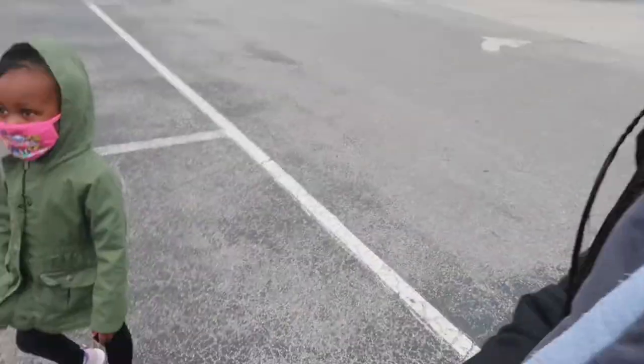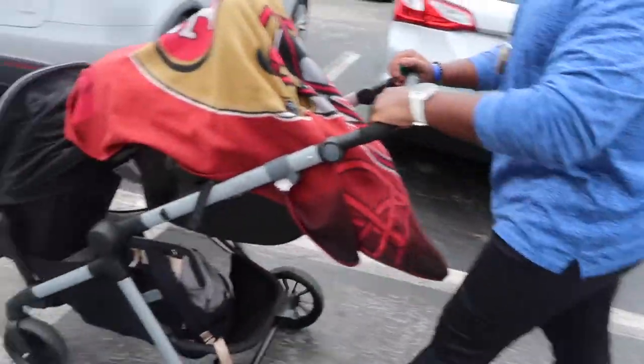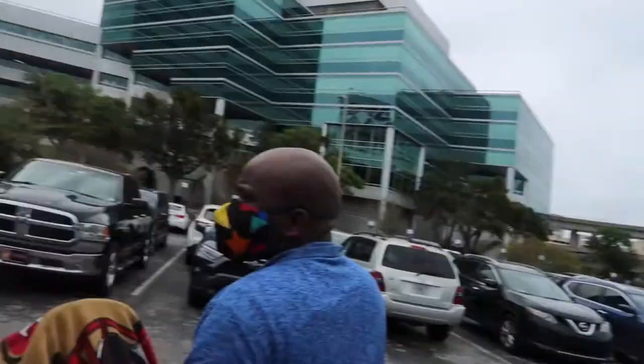All right, so we have gotten to the museum. We're at the museum. Come on. We just got here, just pulled up. Got the kids. Naomi's in the front. Big girl Kenzie's walking. Right? I'm trying to get you guys a picture of the front of the museum. Here it is.